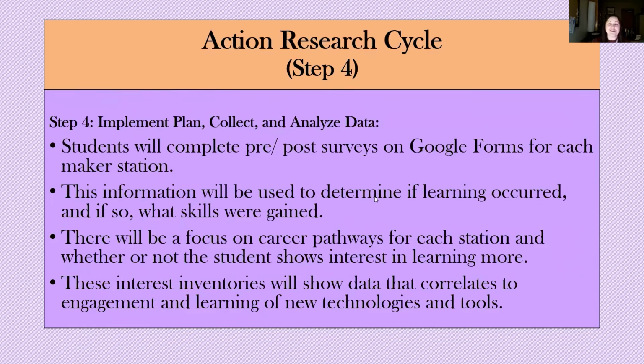In action research cycle step 4, so this is implementing and planning, collecting, and analyzing the data. Our students are going to take a pre-survey before they begin their makerspace stations, and it's going to ask them to relay their exposure to the technology being used, the career opportunities that they know are available to them in that field, as well as their comfort level with that technology and those tasks.